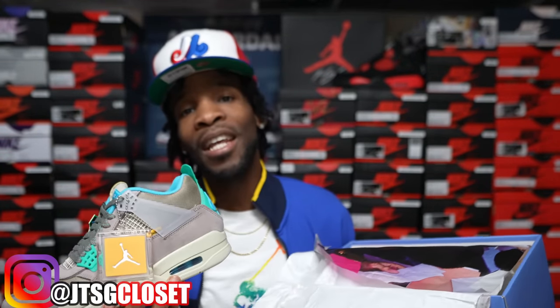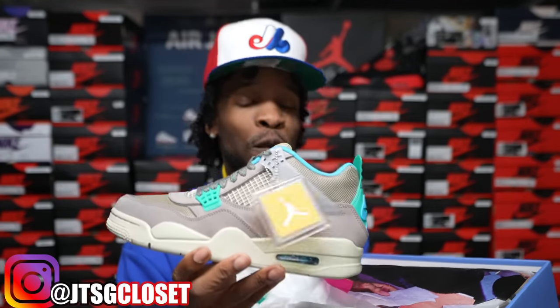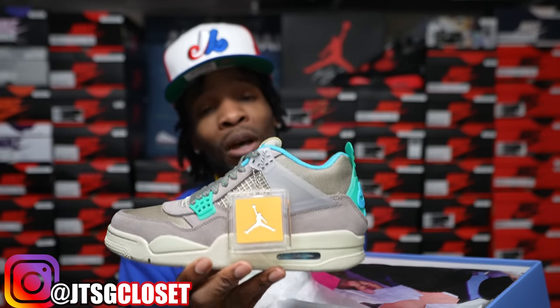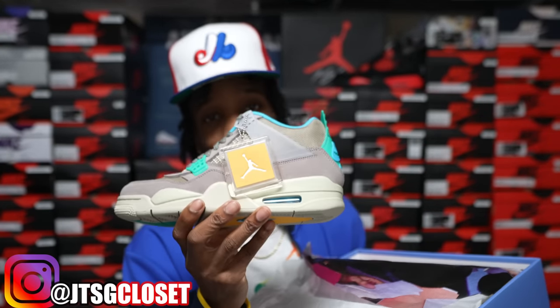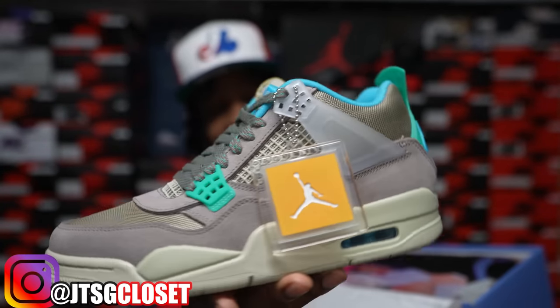That's below market, and then you have to pay fees on top of that with StockX. So that's way below market. So $480, I paid $500 for them, so I'm losing $20. $480 plus shipping for the Union Jordan 4 Taupes. And that is the condition. Like I said, we don't even have to show it because it is dead stock.